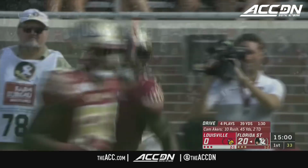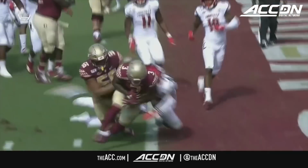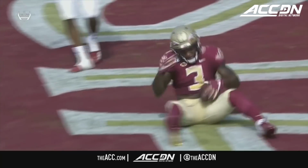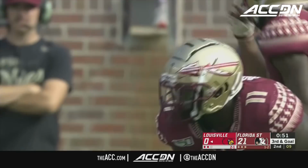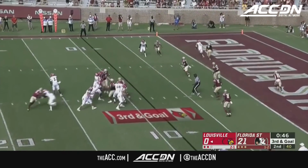Second touchdown today. Get a block here on the edge by 56, Ryan Roberts. And the excellent cutback off the block by Cam Akers. Having a big first half for this defense. 16th play of the drive, longest one of the season for the Cards.